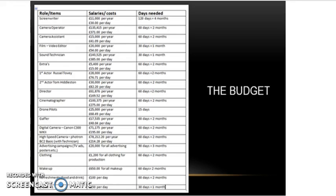The budget. The budget I have is 10 million for the whole production. I feel this would be a suitable budget due to all the special effects needed for this production, which is somewhat very expensive.